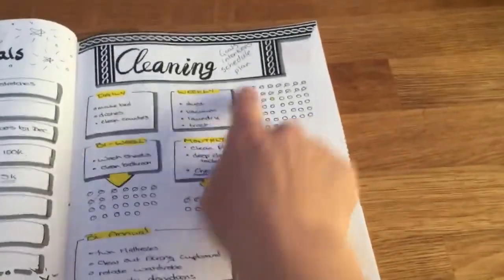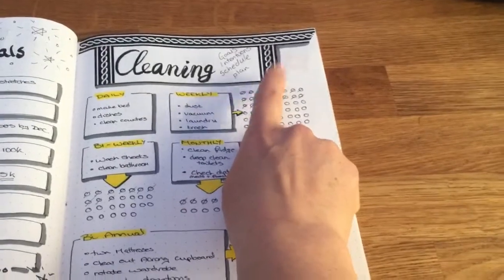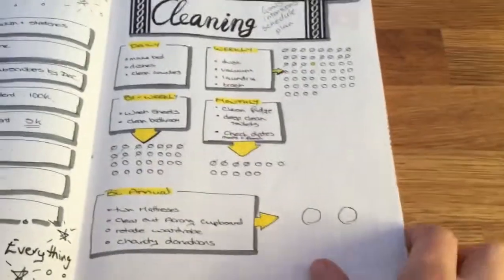We have business goals, I have my cleaning schedule, and this I actually totally messed up. And for me, that is a major problem, and I didn't rip the page out. I'm so proud of myself. I fixed it. I left it and I fixed it. So there's actually a piece of paper that's been taped down over the top. And so these are some of the cleaning tasks that I need to go through.